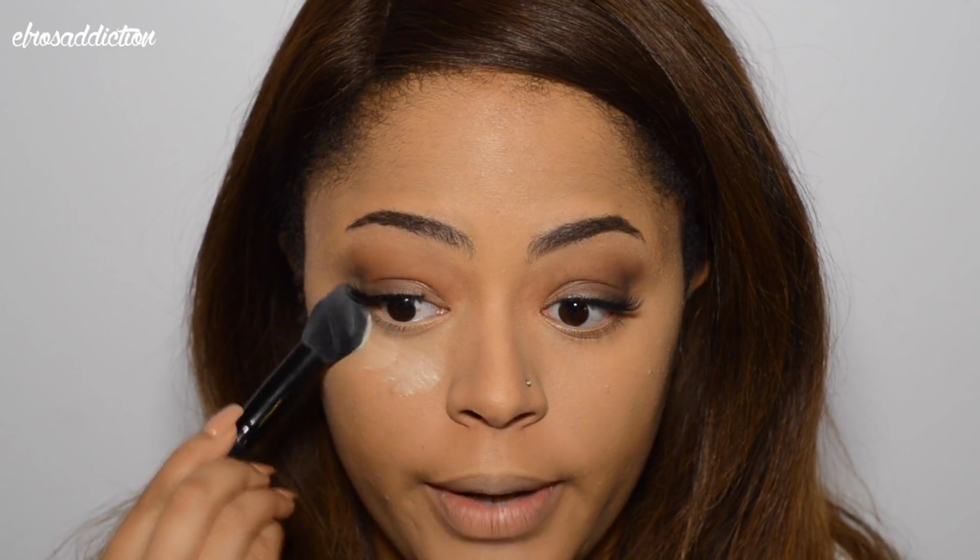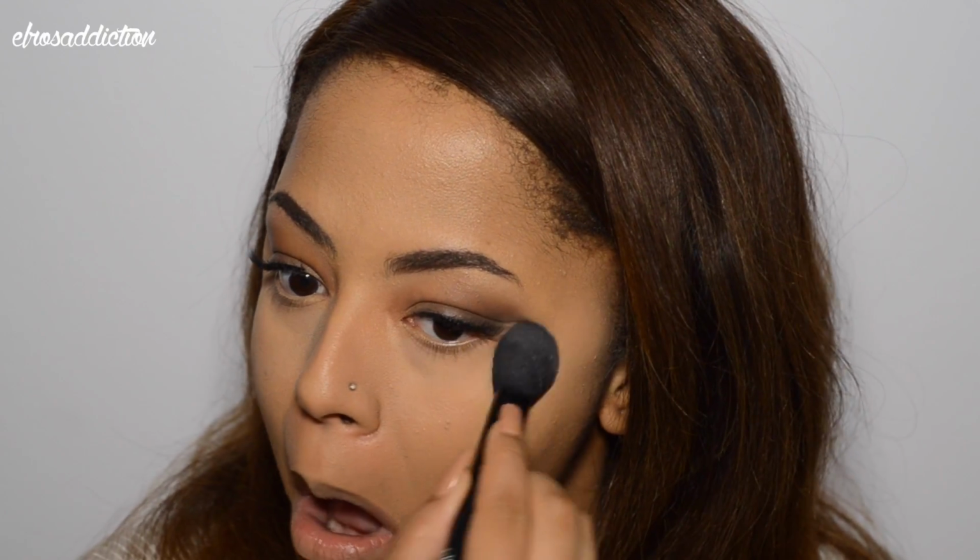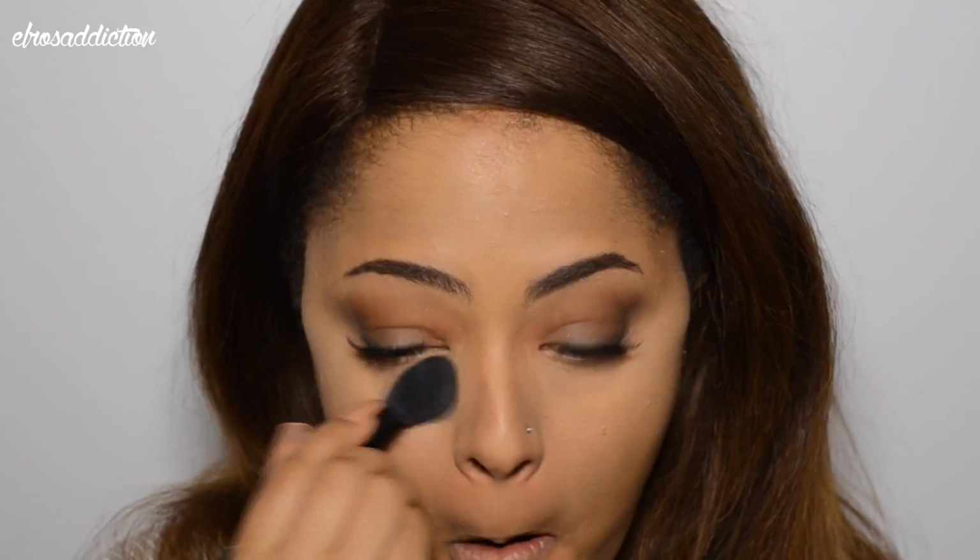There you go. And quickly what I'm going to do is apply some loose powder, and for that I'm going to be using the translucent powder by MERCIER. With my E.L.F small tapered brush, I'm just going to apply it under my eye area immediately so I can just set all that, so it doesn't crease. And you're obligated to do the whole face. There you go. Now I'm just going to tap out the excess and just sweep away the remaining.